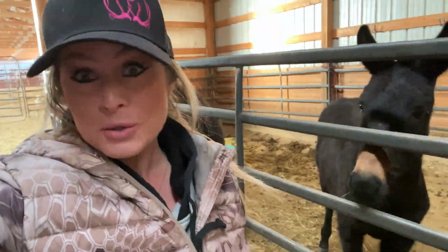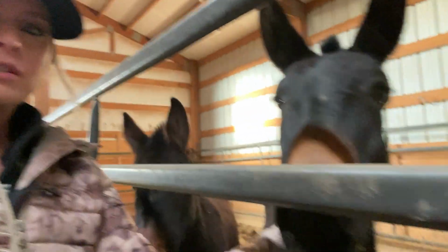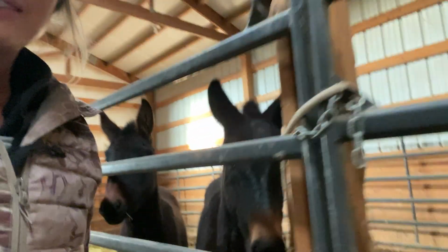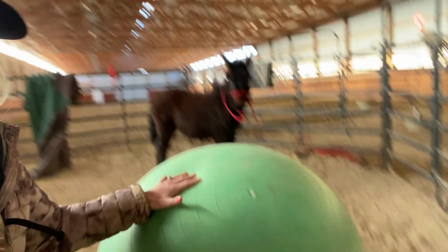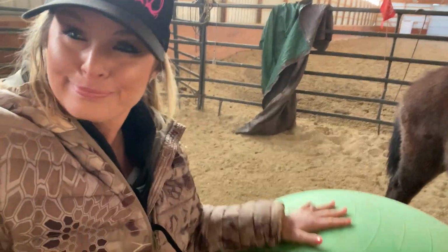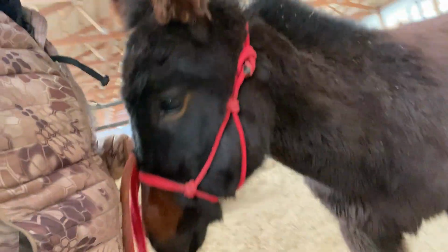Yogi had enough baby mule yesterday, so I came out by myself. Hi, little baby mules. These cute little faces. I'm just gonna love you two so much today. Yes. Little Lynx is loose. Not that she cares about the ball. Oh, good girl, she stepped right over it, which is good.